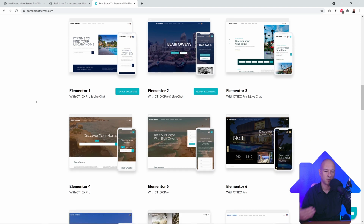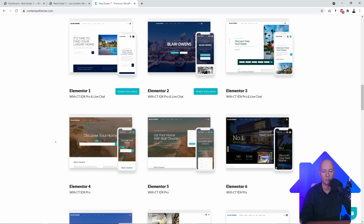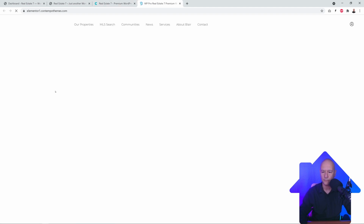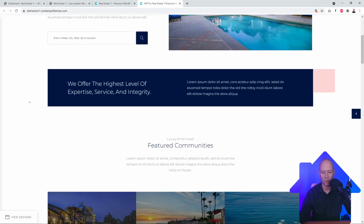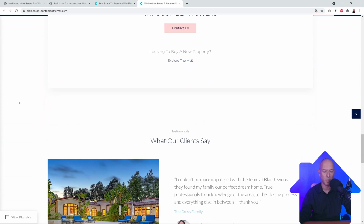There's no doubt if someone lands on your website and your website looks like this, people will know immediately that this is a professional company that's behind it. So let's open one of them. Let's have a look maybe at this one here. So very good. Obviously you can tweak this around with your own logo, pictures and everything. But look at this. Look how beautiful and how professional this looks. This is absolutely amazing, isn't it?